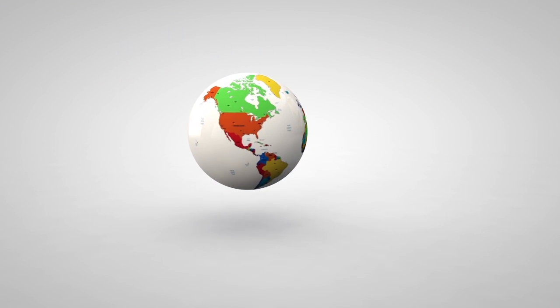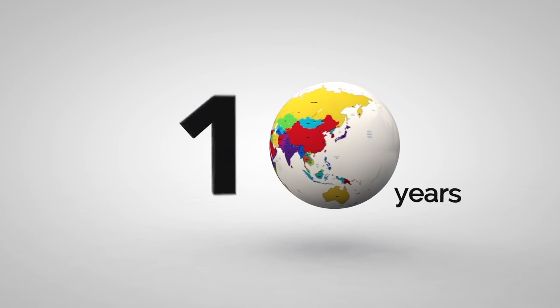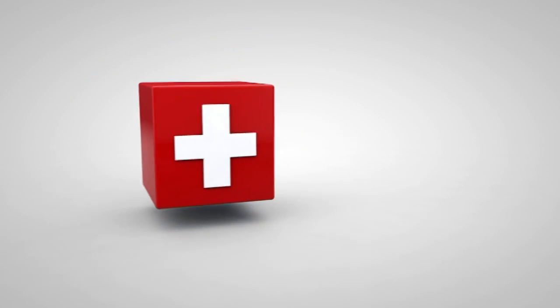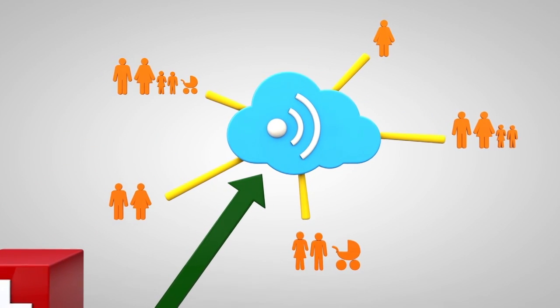The world is different today, and therefore, retirement is different today than it was for your parents or your grandparents. Even in the last 10 or 20 years, the realities that retirees face have changed. Medical advances help people live longer, healthier lives. Technology helps bridge the hundreds or thousands of miles between families and friends. And because of the same technology, you now have more information available to you than ever before.